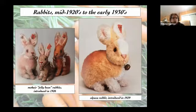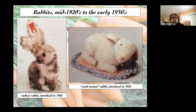Here you're going to see the sitting versions of the jelly bean rabbits. On the left, there's a beautiful pink one, a tipped one, and an orange one. This lovely alpaca rabbit here on the right was introduced in 1929. And this is a great example of what I mean by the nose. Look, it's pink stitched inside with an outline to it. Very, very typical to the 20s.